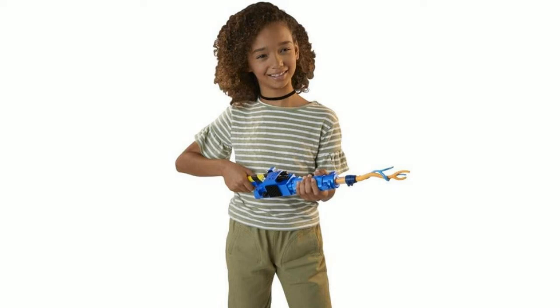So yeah, as you can see, the stream's coming out. I'm not sure if it spins. I think it might spin. Hopefully it does. But it does look like it would be a good play feature to go with the proton pack.